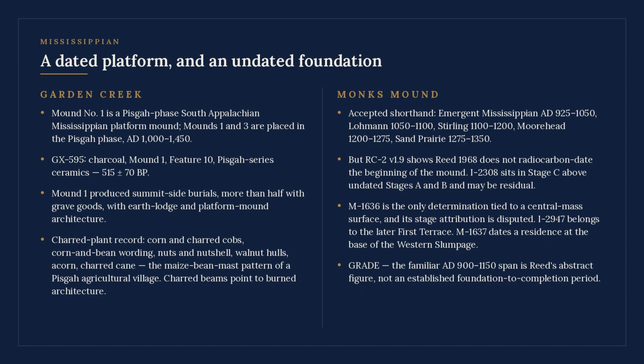The charred plant record is exactly what a Pisgah agricultural village produces: corn and charred cobs, corn and bean wording, nuts and nutshell, walnut hulls, acorn and charred cane, with charred beams pointing to burned architecture. Cahokia is monumental, and here the chronology is weaker than the reputation.